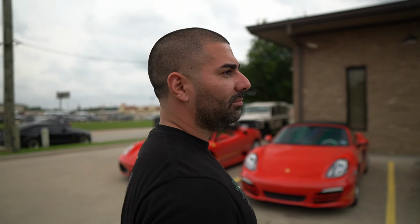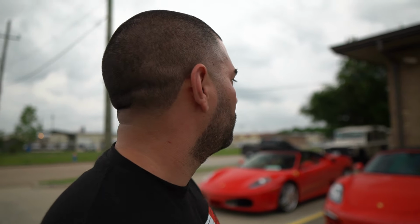We are at Motorworks. We've been here a couple times before, but now we are here to get some fresh wheels and rubbers on Blue Bean Jr.